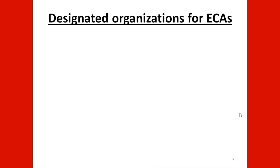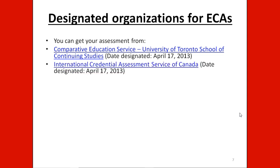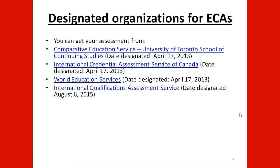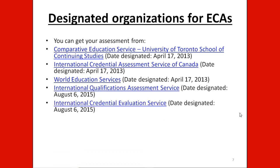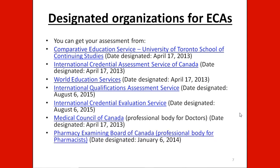Designated organizations for ECAs. You can get your assessment from Comparative Education Service, University of Toronto School of Continuing Studies, International Credential Assessment Service of Canada, World Education Services, International Qualifications Assessment Service, International Credential Evaluation Service, Medical Council of Canada, or the Pharmacy Examining Board of Canada, a professional body for pharmacists.